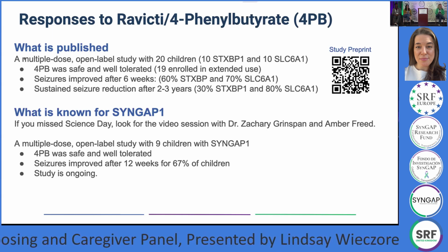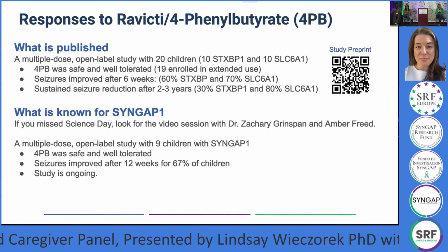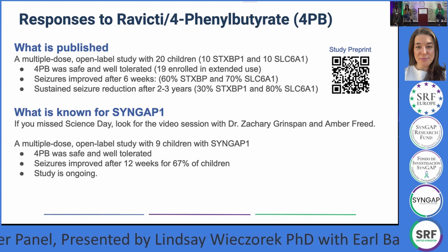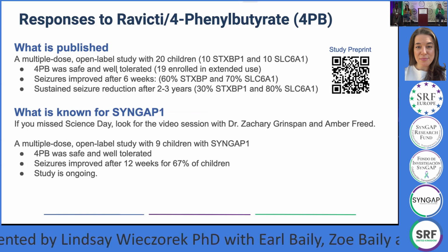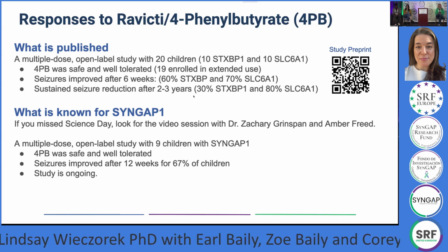We know there was just a recent study that you can have access to. This is the study preprint. It's also in that family guide to the science if you have access to that. There were 2 NDDs evaluated with this, and it was safe and tolerable. Seizures were improved, and seizure reduction was sustained.